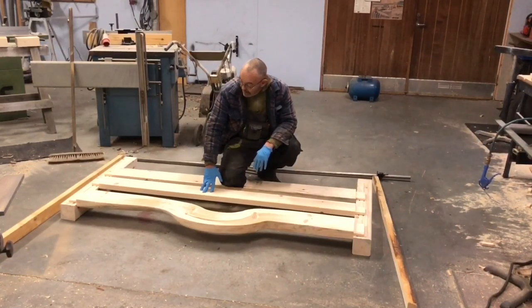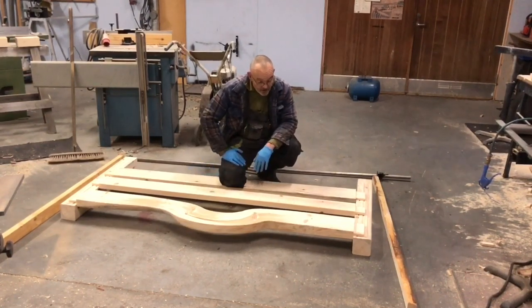but it's time to put this together. And unfortunately, I still don't have a nice big joinery bench where I can assemble things like this, so we're on the floor.